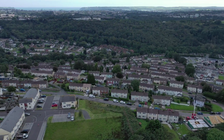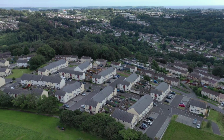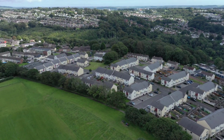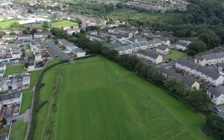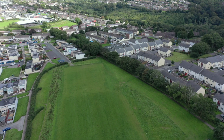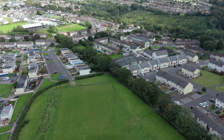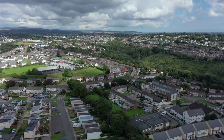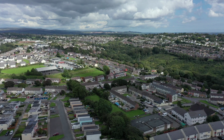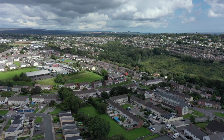The housing estate, literally just coming into your view on the left hand side, used to be my old school. So I'll give you a bit of a history on Southway. In 1943, the decision was made to build the estate. But obviously the war came around and had to be put on hold. But in 1954, building work began in the September. And in 1955, the first residents moved into their properties.